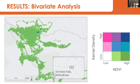This may be because elephants have ample access to healthy vegetation during the wet season, in which case NDVI may not be a significant driver of elephant movement. As Jenny mentioned, these movement patterns suggest that other factors may be drawing elephants closer to the river, such as safety and distance from human populated areas.